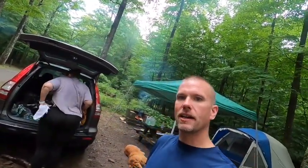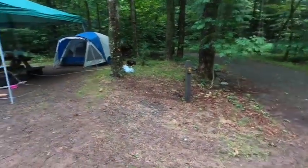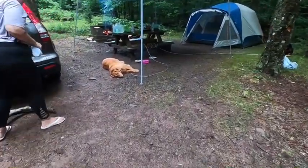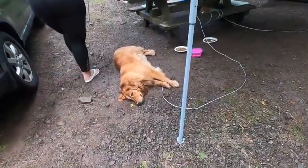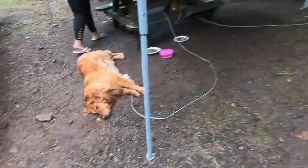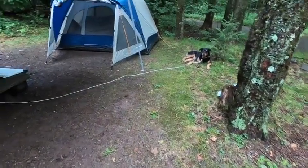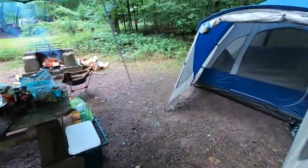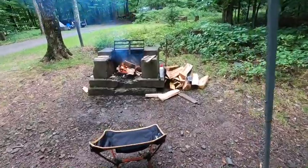All right, we are back at the campsite here. We are at site number 2. As you can see here, we've got 2 tired girls. Maddie hasn't moved since we got back. And Misha's chilling up by the tree. Small little site, it's not big. Not like some of the other ones around here. But yeah, it's what was available when I booked it.